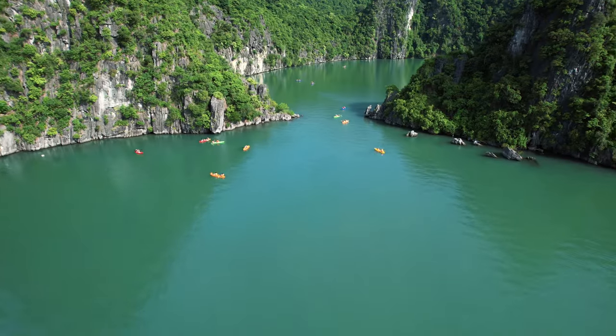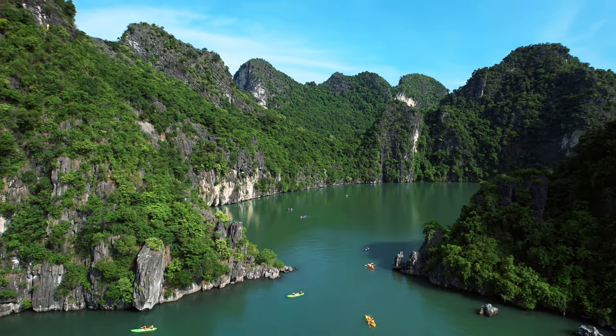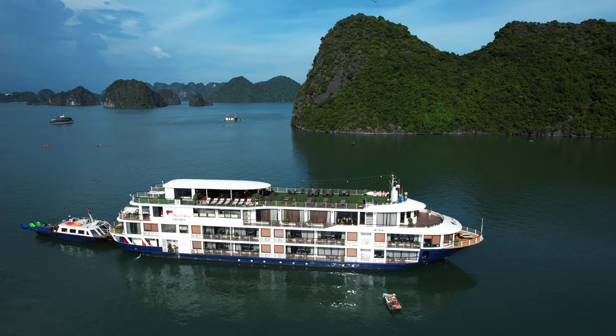Voted a UNESCO World Heritage Site and known for its beautifully tall limestone pillars and emerald green waters, we're going to be exploring this area aboard the luxury Montreal cruise liner.